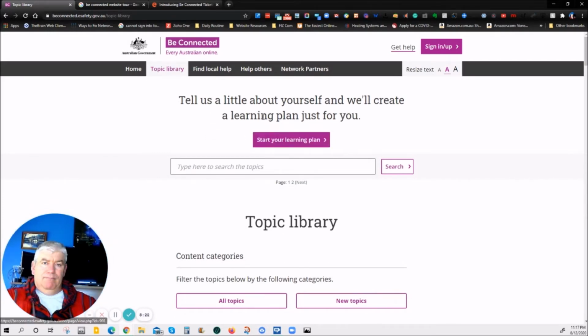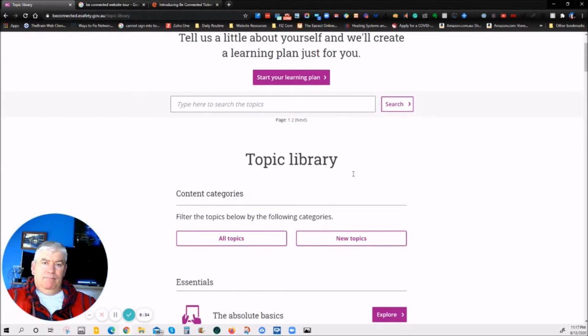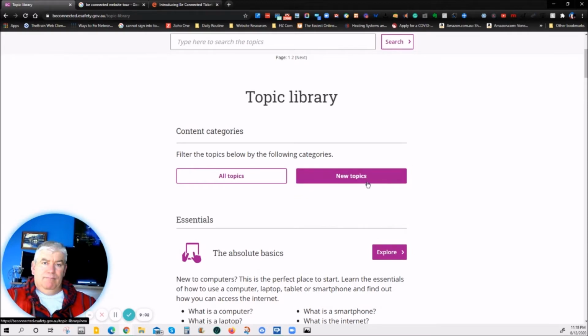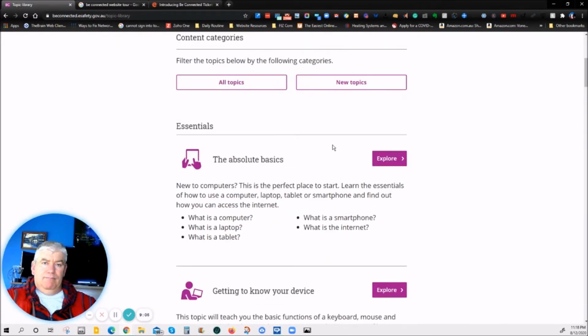You can actually enter some information about yourself and what you know and what you want to learn, and you can create a customized learning plan to follow based on what you want. Or you can just go through the topics here and just choose what you want to do from the list of topics. So if you know a little bit about the internet and online, but there's some areas that you would like to know more about, you can choose a topic to do that. And if you just want to know the latest topics that have become available to Be Connected, just click on the New Topics button over here, and then you can go straight to there.